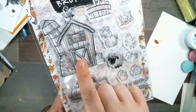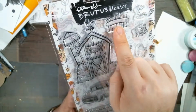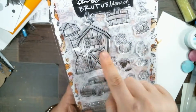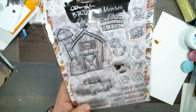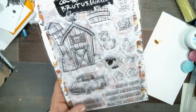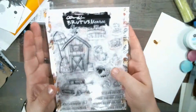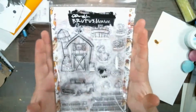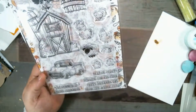So first you get this barn, which I just can't get enough of. I really can't. Then you get a fence, of course, and this all will coordinate. If you have the Scarecrow stamp set from Brutus Monroe, this will fit perfectly in with that stamp set. Now, just as a heads up, this stamp set alone is $24.99 out of the box. And that's because it is such a large stamp set. Remember, all of our stamp sets are made right in the US, so it's not an inexpensive stamp manufacturer. This is a really big stamp. I mean, look at my big man crafty hands. So then you get the fence.